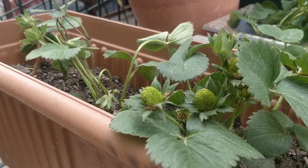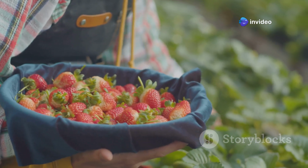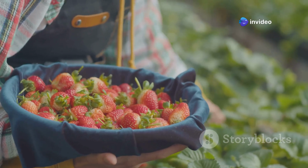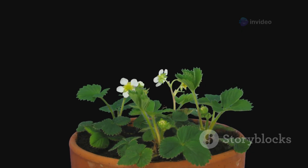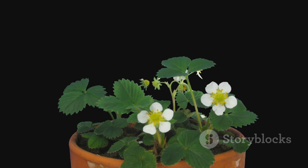Strawberries. Sweet rewards from your windowsill. Fresh, juicy strawberries are packed with vitamins, minerals, and antioxidants. To grow strawberries indoors, you'll need a sunny location, a pot with good drainage, and some strawberry plants.